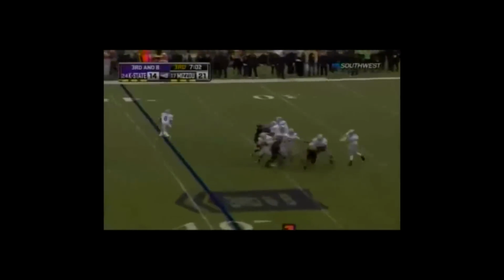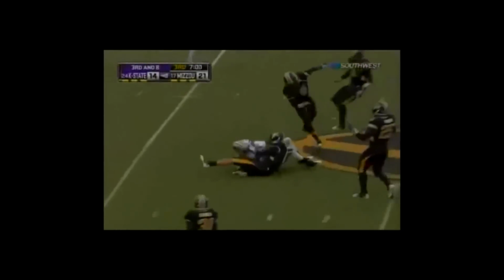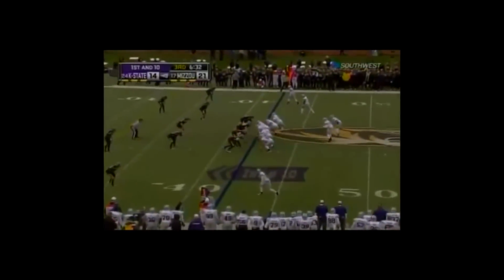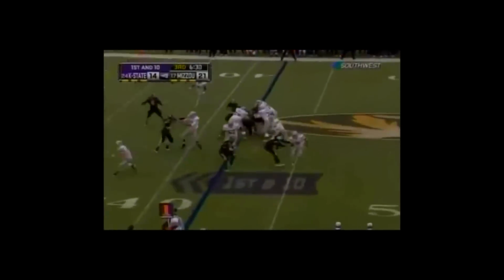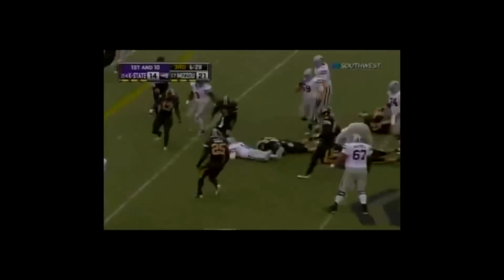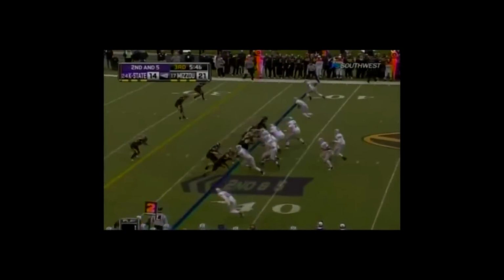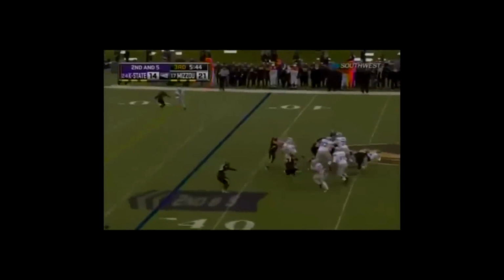Here comes Carson Kaufman, middle of the field. It's available, and Quarles has it. First down. Seven rushing attempts, 195 passing. Now, zone read. Kaufman keeps it and spins for good yardage, about 3 out there.